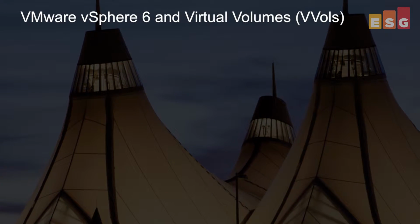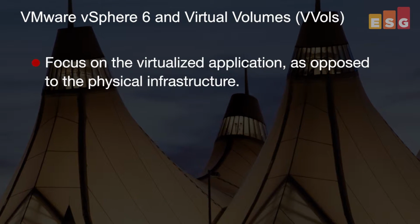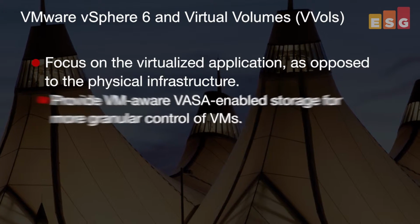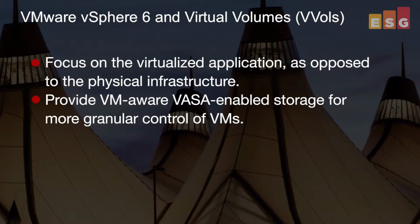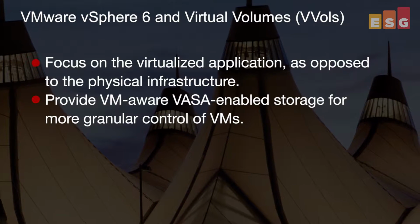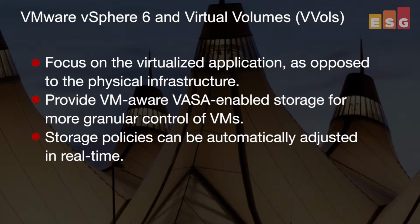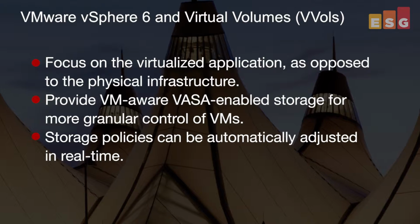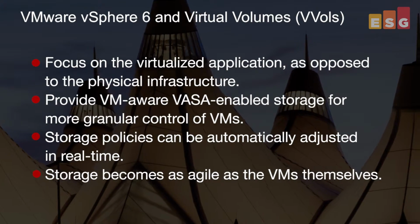VMware Virtual Volumes, or VVols, look to address this performance challenge by turning the focus to the virtualized application as opposed to the physical infrastructure. As part of vSphere 6, VVols provide VM-aware, VASA-enabled storage that provides granular control of VMs to help improve utilization, provisioning, and management. VM storage policies can be automatically adjusted in real time based on things like capacity, performance, and availability requirements, making the storage just as agile as the VMs themselves.